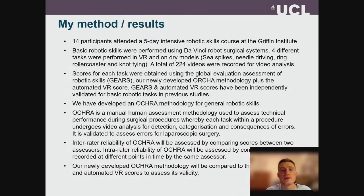14 participants attended a 5-day intensive robotic skills course, and basic robotic skills were assessed in VR and on dry models using the Da Vinci robotic surgical machines. A total of 224 videos were recorded for video analysis. Scores for each task were obtained using GEARS scores, our newly developed OCRA methodology scores, and automated VR scores. GEARS and automated VR scores have previously been validated for basic robotic skills.